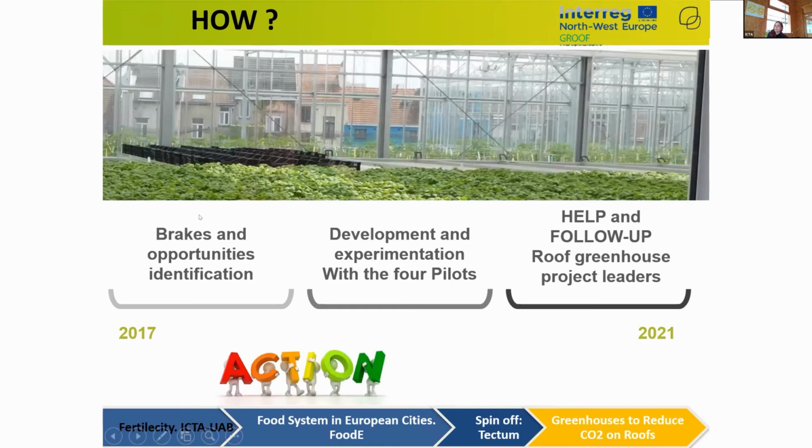How do we manage to do this project? So we started in 2017, and we looked at the barriers and the opportunities of these types of installations, because the aim is to develop real pilots to then extract the information from, to see if these flows really can be reduced and if the plants really can benefit from these emissions. And so we started the development of the pilots, and the project is still ongoing. And the idea is then to coach other projects that would like to follow up on these initiatives.